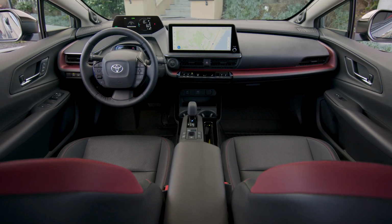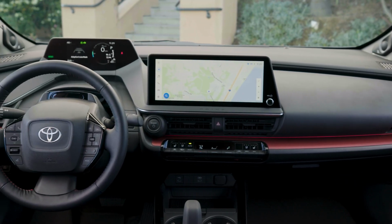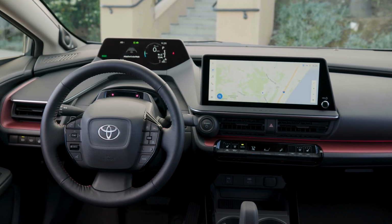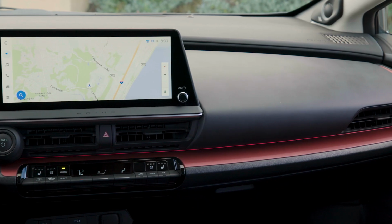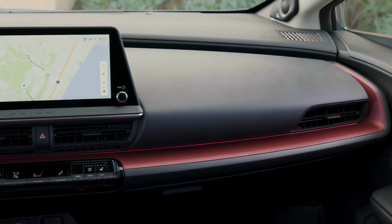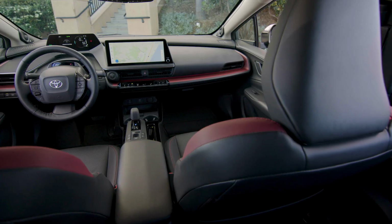Inside, things have taken a serious step up. There's a real driver-focused layout now with a central touchscreen, a digital display in front of the steering wheel, and a clean, layered dash that actually feels modern. Materials feel soft touch and high quality where it counts. And the overall vibe is more lifted Corolla than economy box.